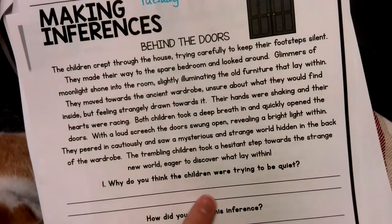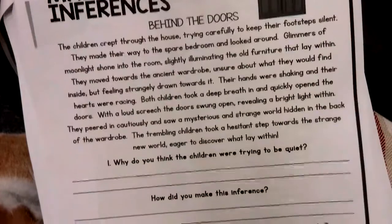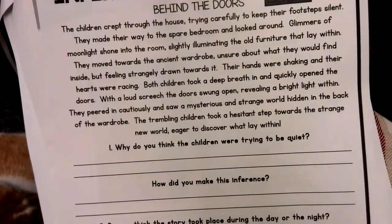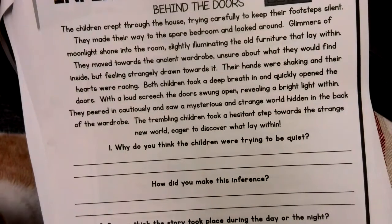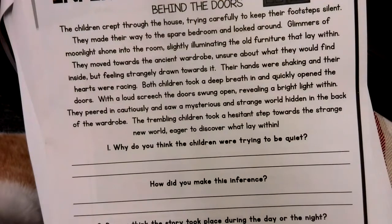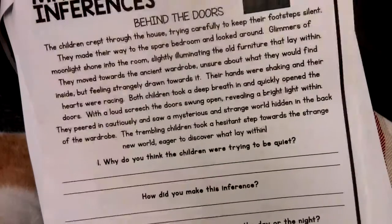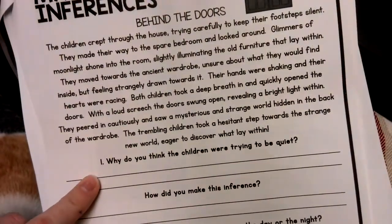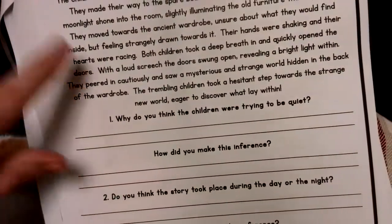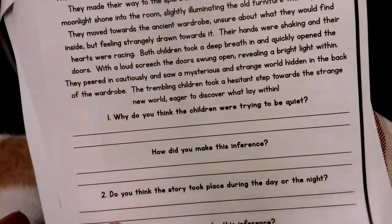So why do you think the children were trying to be quiet? It says that they were unsure and they're moving. Why do you think they're trying to be quiet? Do you think they were trying to sneak in there to see? Do you think they were nervous? Write why you think they're trying to be quiet. How did you make this inference? What from our story helped us make that guess?